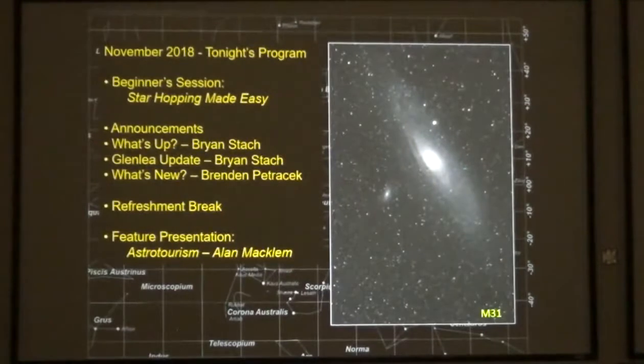So if you like to travel, one of the things that I have found is that there are a lot of really neat places out there that you can go and explore if you're into astronomy. And a lot of them don't actually get a lot of tourists. Some of them do, but a lot of them don't. So there's some really neat stuff out there, and he's going to talk a little bit about that and some other stuff.